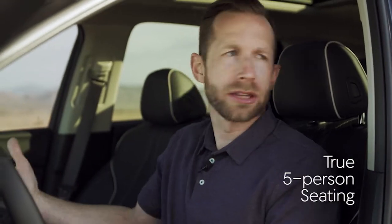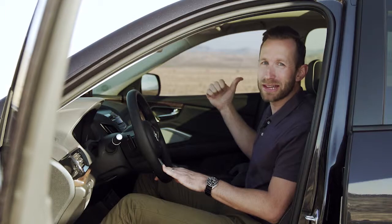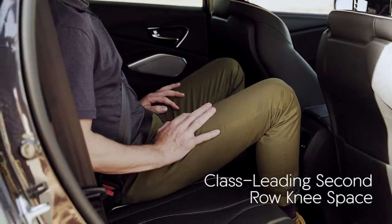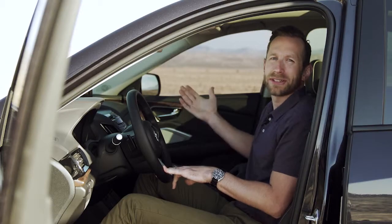Of course, the people sitting in the front of the car have great leg room. Almost everyone offers that, but a lot of the competitors cram your friends in the back, especially your least favorite friend. You know what I'm talking about. Middle seat. Yeah. Middle seat Sammy is not happy in the other competitors' cars. But here, with no raised floor, he's thrilled. Oh, and also there's 2 more USB charging ports back there. You don't have to talk to your kids.